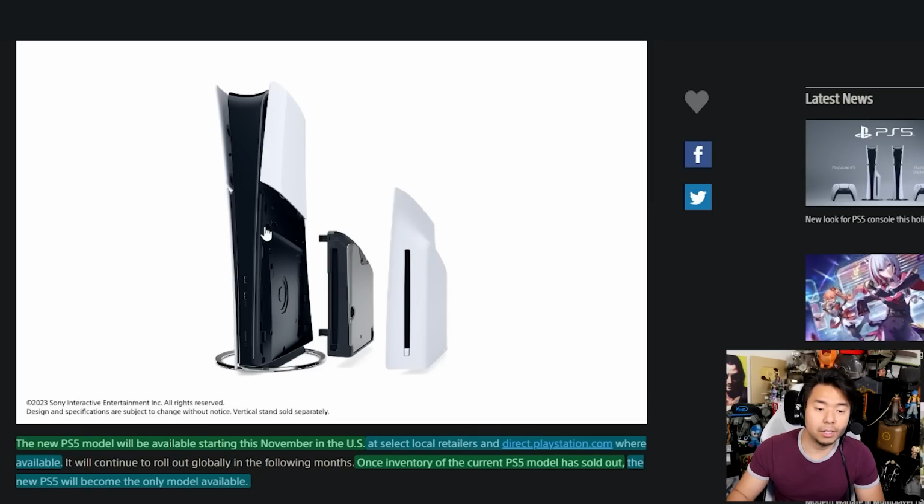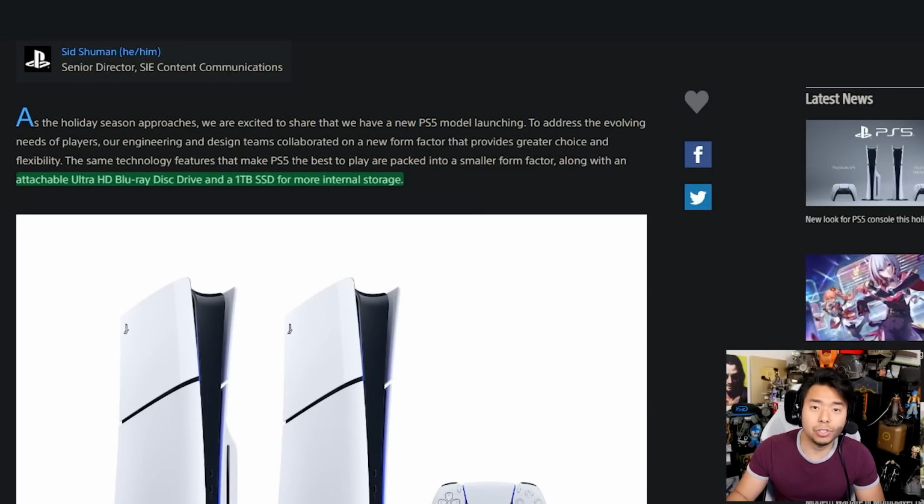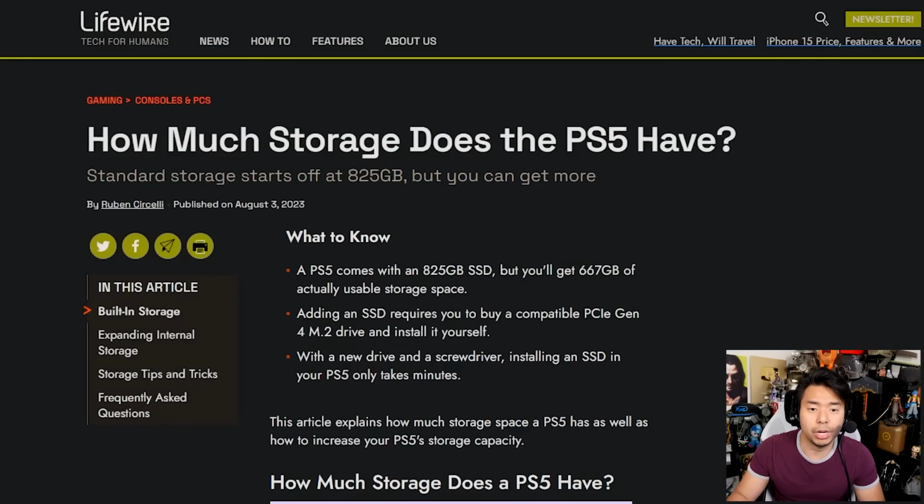Some argue that maybe it's a combination of the re-engineering involved to slim down the PlayStation 5, combined with the fact that because the disk drive is now attachable and detachable, maybe there was an additional engineering component there that drove up the price a little bit. And then there's also the fact that the new PS5 model does come with a 1 terabyte SSD instead of the 825 gigabytes. But the same argument can be made for the slim model of the PS5 with the disk drive, and yet that price point has remained the same. So I don't know. I genuinely don't know. I think it's just Sony deciding to increase the price of the digital edition of the console.